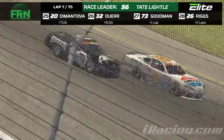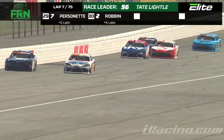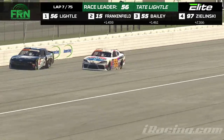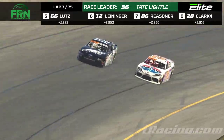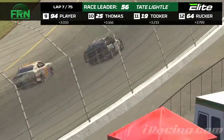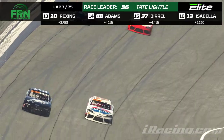Yeah, it looks like it was just a case of he got a little loose off of 2 there, and he tried to slide up to close the door and keep himself from losing spots, and little contact was made between him and Ryan Lutz. So looks like it was just a racing deal there, but it's certainly going to hurt Campbell for the time being. He's currently slotted back in the 20th position.